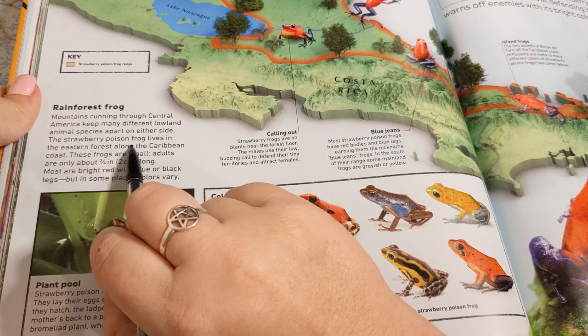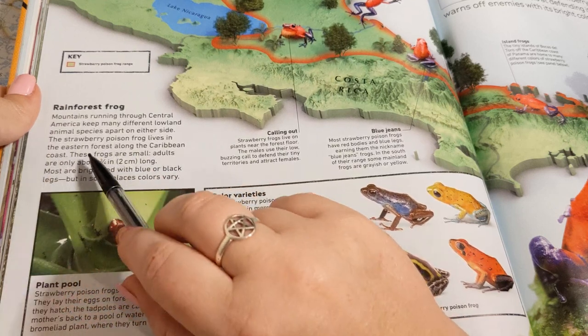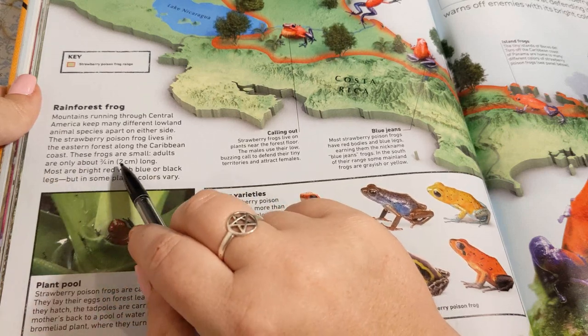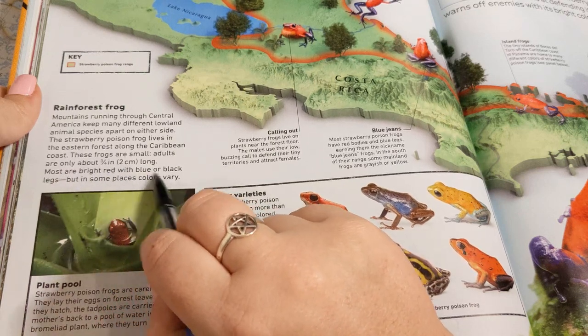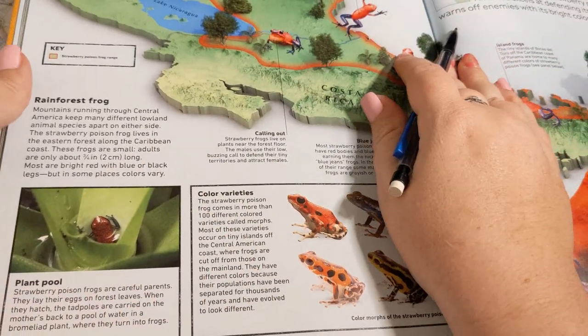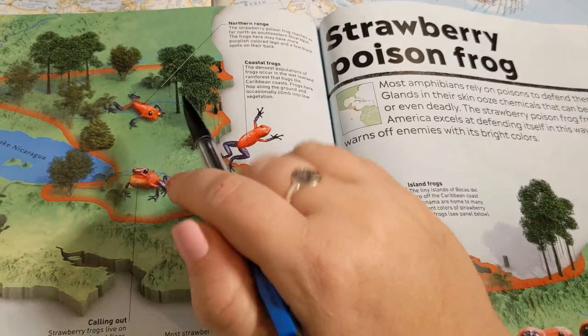The strawberry poison frog lives in the eastern forest along the Caribbean coast. These frogs are small. Adults are only about 3/4 of an inch or 2 centimeters long. Most are bright red with blue or black legs, but in some places colors vary. We looked at that before. See their range here on the map.